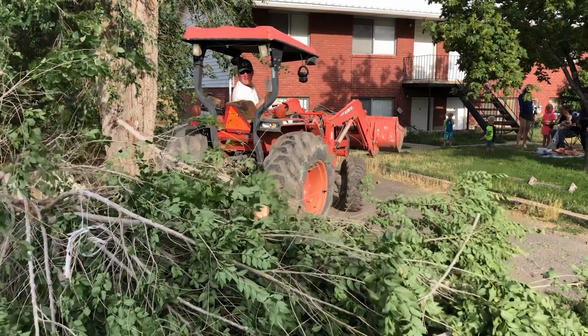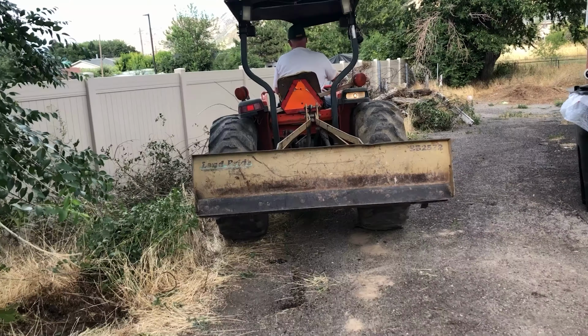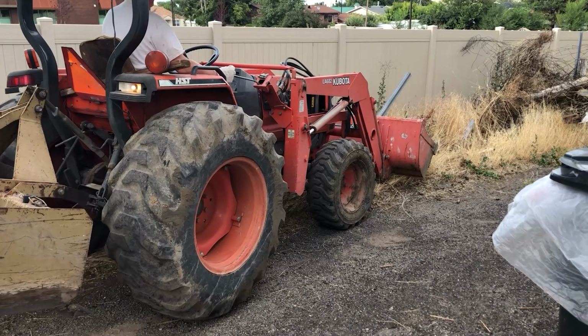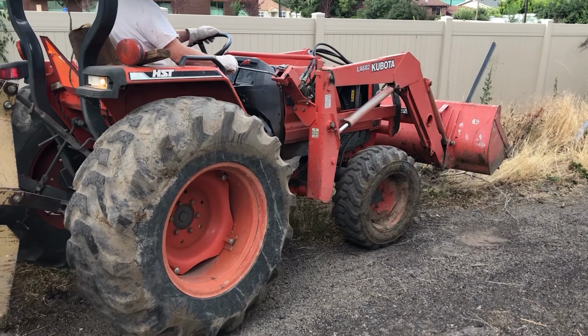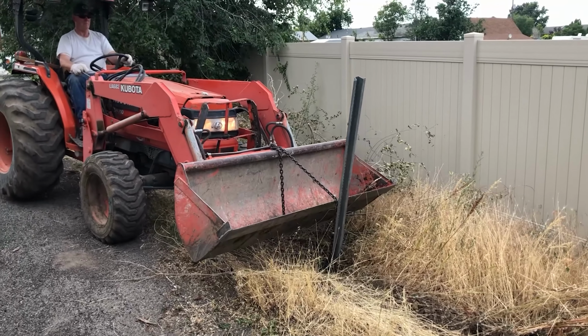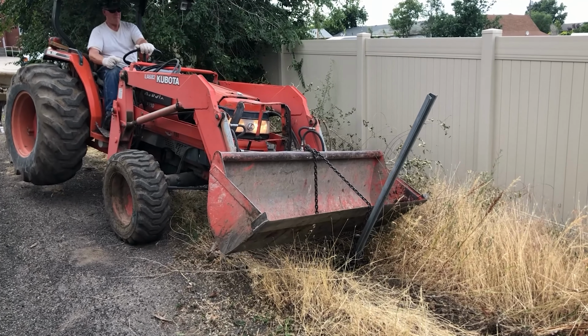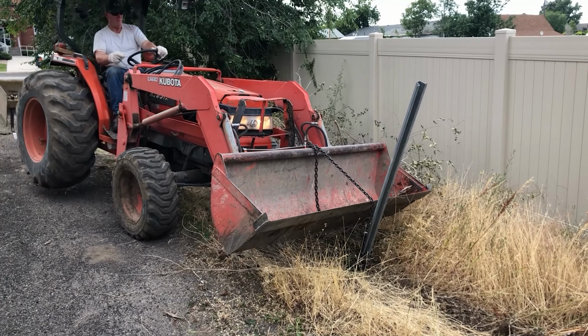That's good. Look at that dumb little fence post, it won't come out. Those things are so hard to get out, I cannot believe it. This thing can pull out freaking railroad ties and everything, but these metal posts are so deep that it's so hard to get them out.